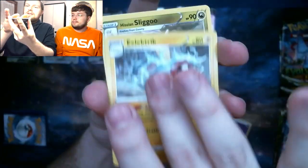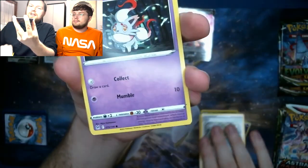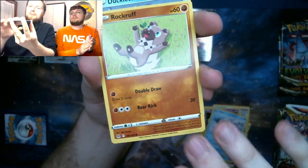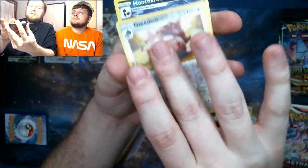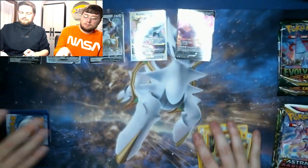Psychic energy. And we're just going to go through this quickly now, because I don't want to keep you guys here too long. But also, let's go ahead and look at them. A Greedent, reverse holo, and a non-holo Honchkrow.